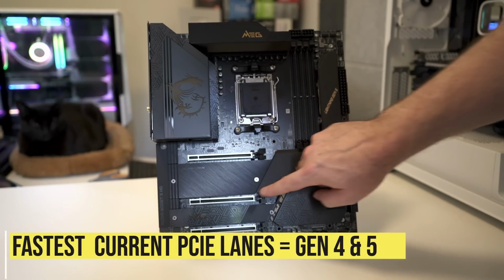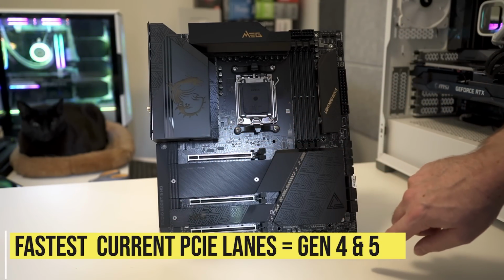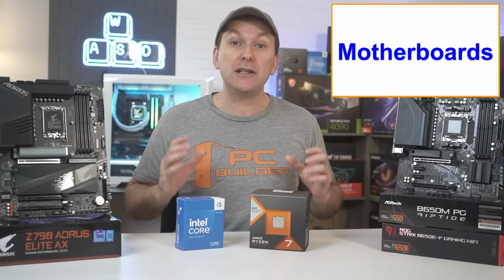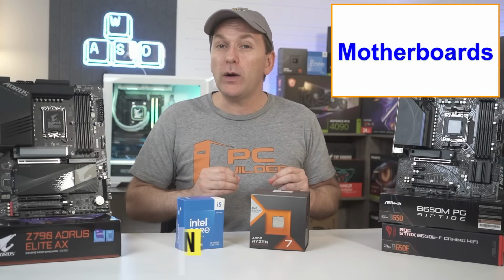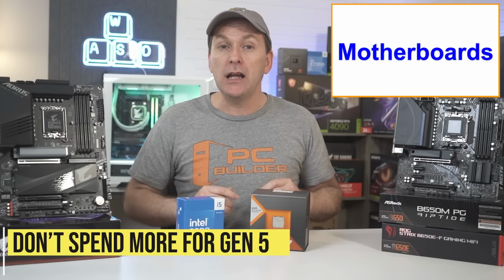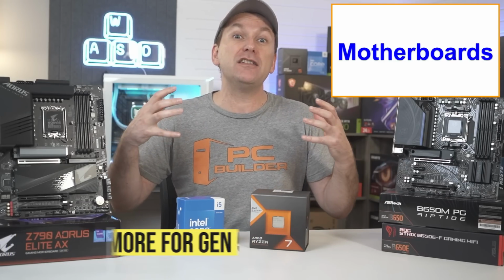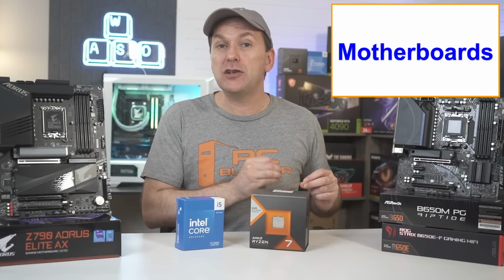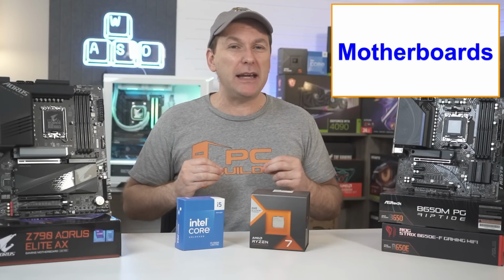PCIe lanes can go different speeds, and the current fastest ones are PCIe Gen 4 and Gen 5. While having internal PCIe Gen 5 lanes is great because it means you can connect more total devices, I don't recommend spending extra on your motherboard to get one capable of using a PCIe Gen 5 GPU, which doesn't even exist yet, or PCIe Gen 5 SSDs, especially for gaming, where that speed just doesn't make any difference.